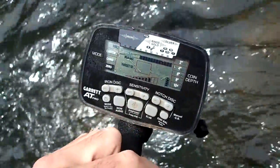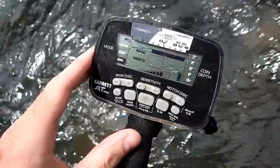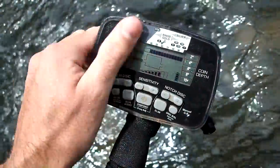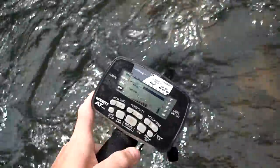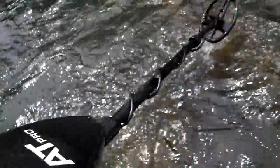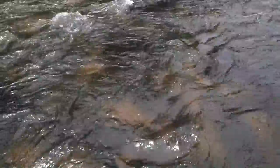Sensitivity, 2 bars from the top. That's pretty good right now. There's a lot of trash in here. And I may have to turn it up if I get into an area where there's not a whole lot of signals. But for now, it's doing all right. So, let's get to swinging and see if we can find anything today. I think we'll get onto something.